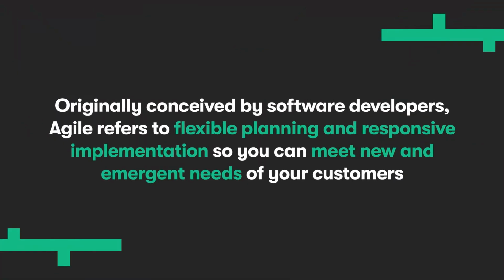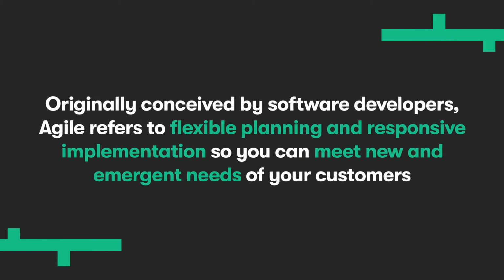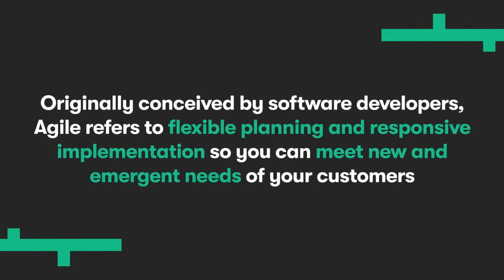So what does it mean to be agile? Originally conceived by software developers, Agile refers to flexible planning and responsive implementation so that you can meet new and emerging needs of the customers.